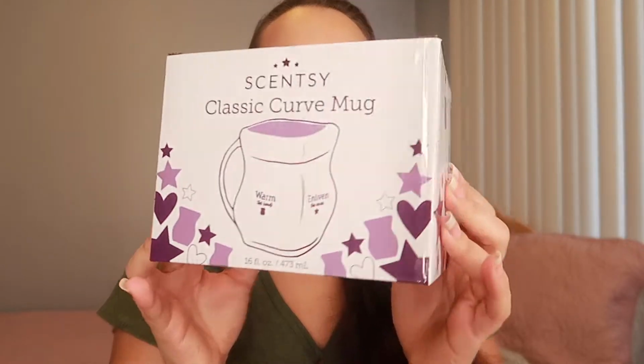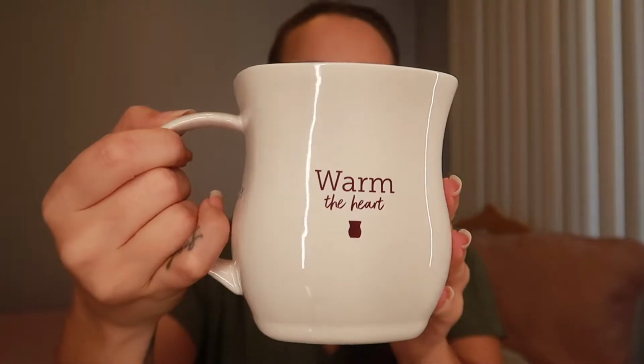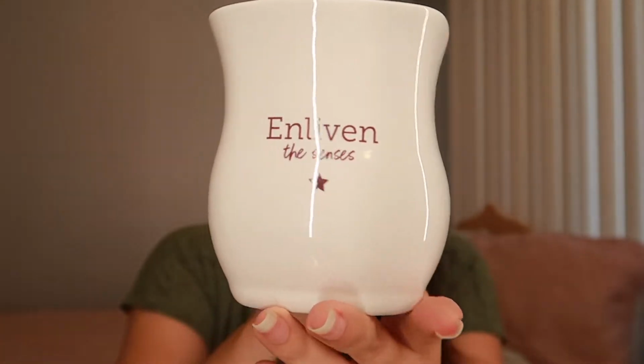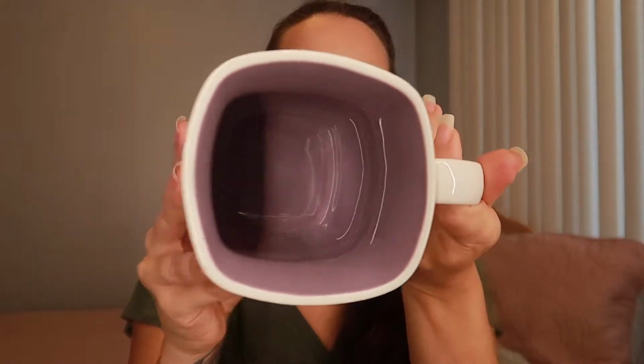So the first item was the Classic Curve mug. I actually already have this mug, so I mean, it doesn't hurt to have a second one. And I think it is so cute. It looks like this. It is the shape of the wax bars. I really like that. This is warm the heart, enliven the senses, and inspire the soul. And then it says Scentsy on the back. Very cute mug, and it's purple on the inside.